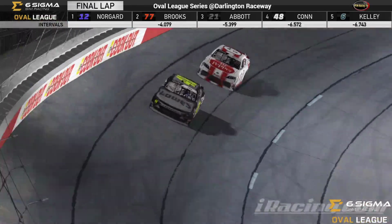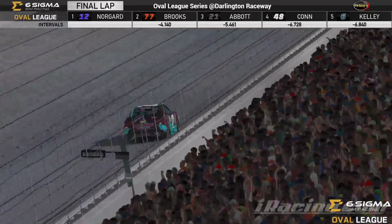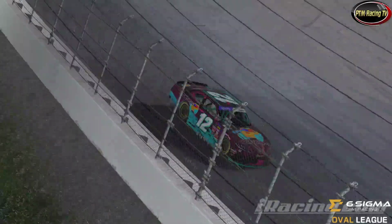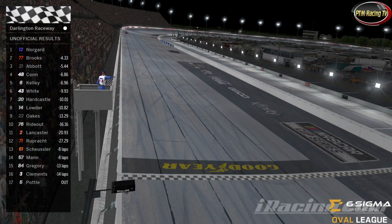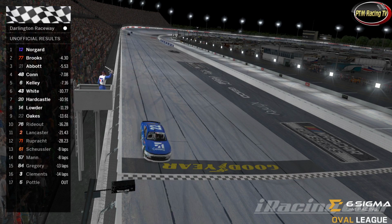Kahn and Kelly going to go at it one more time here. Abbott and Brooks seem to have locked up enough and stayed further ahead of the control. But off of turn number 3, entering turn number 4, the number 12, Tanks.GG, last time out, potted to victory lane at Daytona. He'll be the first to go back-to-back, 2 wins in a row for Aylett Norgard. What a performance.